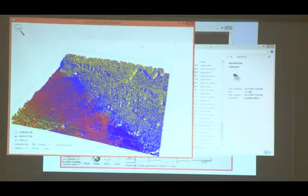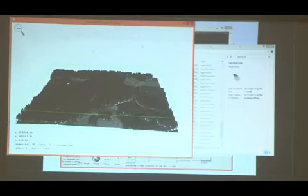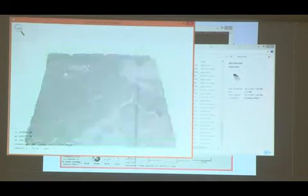Now I just wanted to show you what's in here. Let's press, here you have the intensity coloring. Again, you see some kind of scene in the forest.